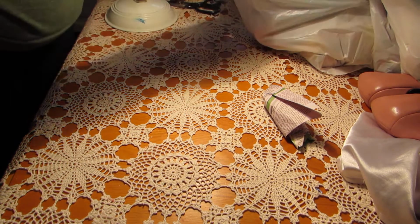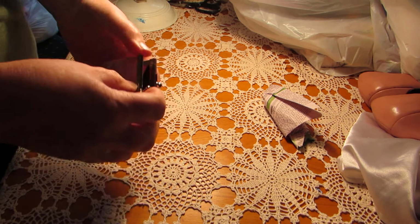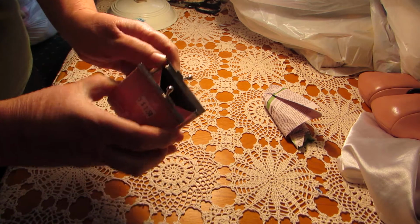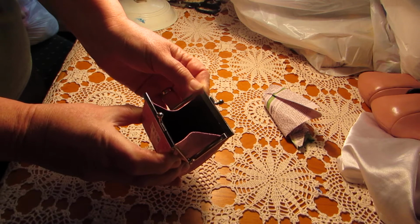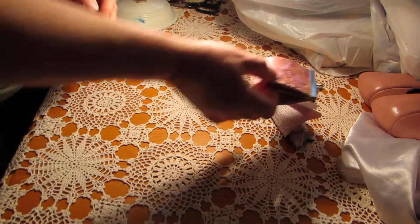Okay, right. The next one. Now this was a different op shop. That was $1.50 for this little purse. Isn't that pretty? So I can definitely do something with that.